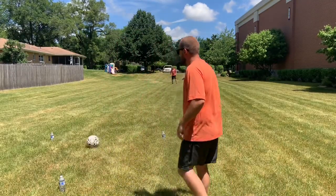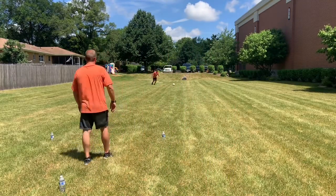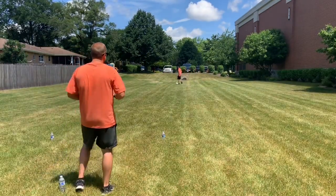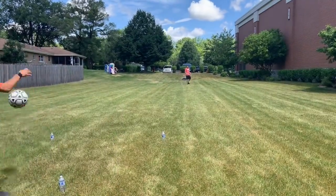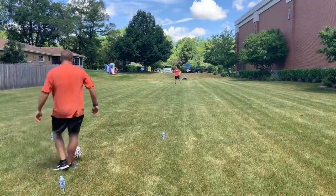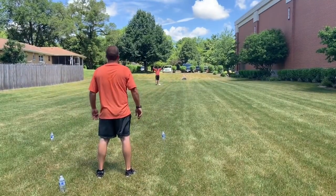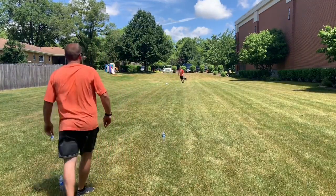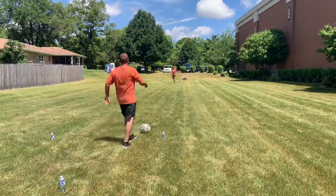This one's really hard. So we didn't get any points on that, but it was pretty close. It's hard to deaden that ball and trap it. That's a handball, so that doesn't count. I've got to trap it right where it touches the ground. There we go. What do you think? Is that 2 or 4 or 3 or 4? That's 4 points right there. Wow, that's nice. Pretty close, pretty close.